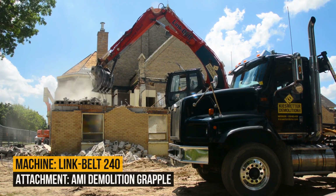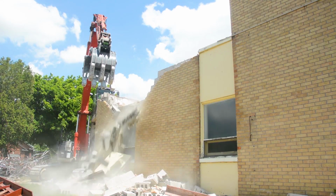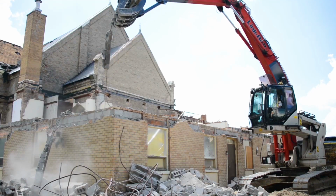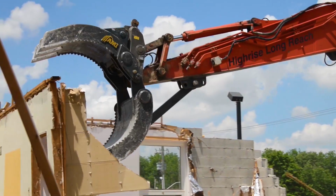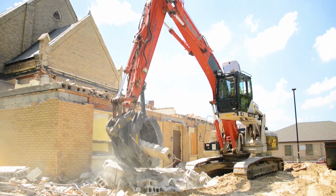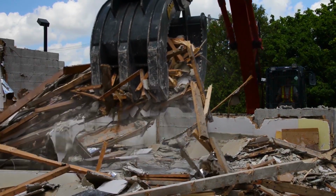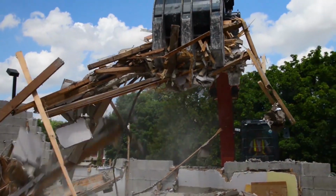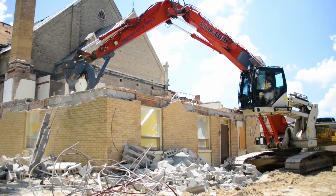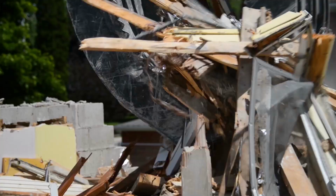Get ready to be amazed by the Linkbelt 240 teamed up with the AMI Demolition Grapple. This 32-ton excavator is a game-changer in the world of specialized applications. Whether it's handling scrap, demolishing structures, transferring waste, or prepping sites, it's a true all-star. Imagine a cab that soars to 18 feet with hydraulic finesse, guarding operators at the front lines. Thanks to factory hydraulics and the AMI demolition grapple, it's a demolition dynamo. Concrete trembles as it's turned into powder, buildings surrender before its might, and rebar is meticulously separated from the chaos.